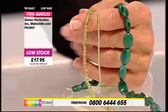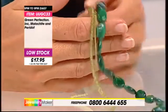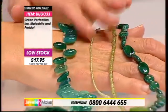I've got the next half hour to fill full of opportunity, and just to highlight, I've got these beautiful little drops just to add in the greens. Isn't that beautiful? Green onyx to match.